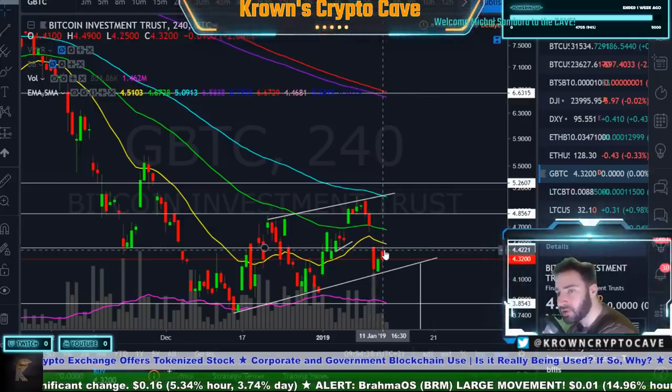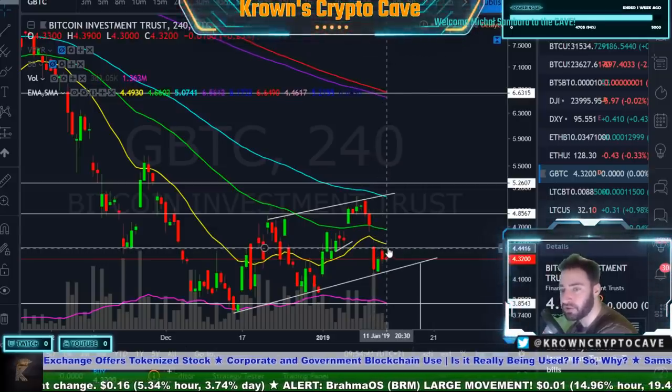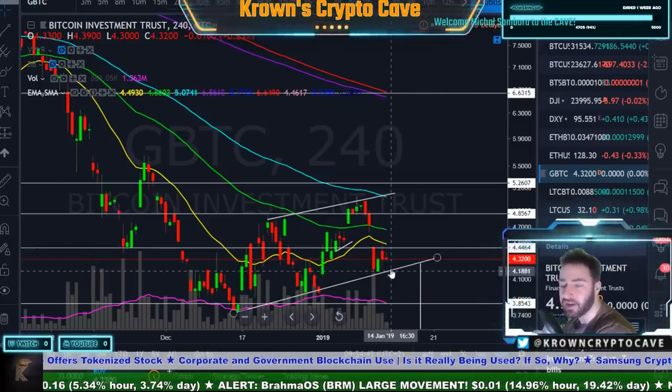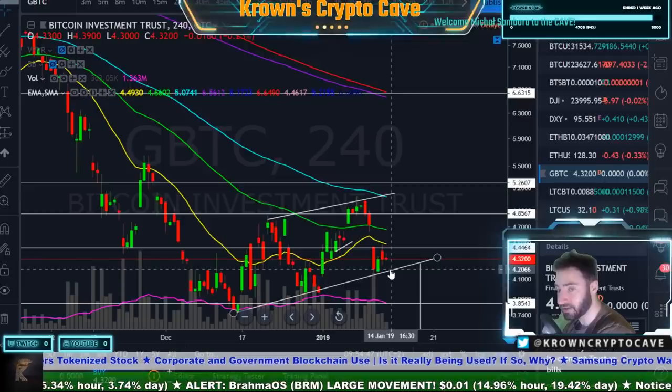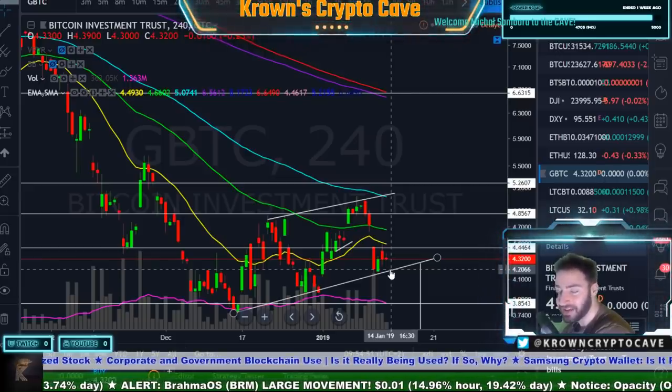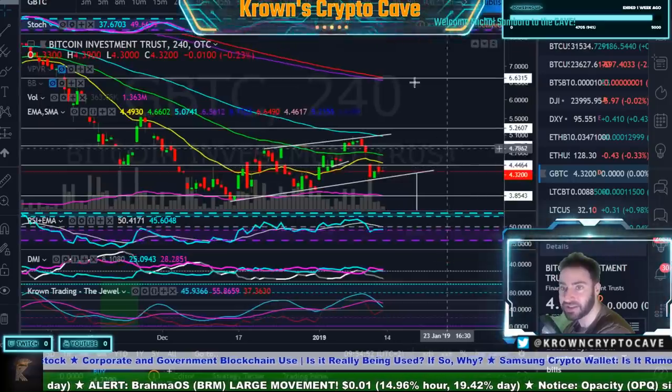Breaking all the way down below $4.42 and using that as resistance, it looks like opening the day up and testing it and then rejecting off of it. Does this flag break next week when it opens once again? I mean, it does look pretty weak. Let's see what our oscillators say.